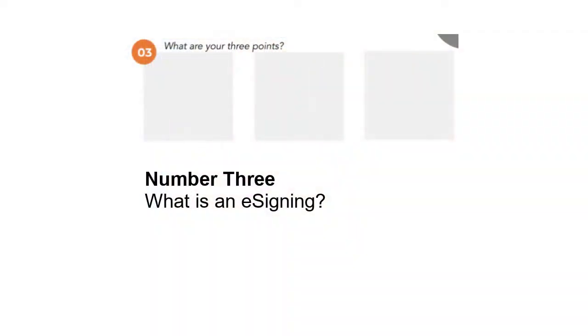And then the third thing is, what is an e-signing? So one of the things that COVID did was really catapult us into this e-signing. E-signing, though, has some restrictions based on the state that you're in. So there's a lot of legislation that goes into play. So depending on the state you're in, you may or may not be able to do a complete e-signing. But what we saw was a lot of hybrid e-signings. So maybe you're doing hybrid e-signings, or maybe you're doing full e-signings. Whatever that is, that's your third point, and you want to talk about that.